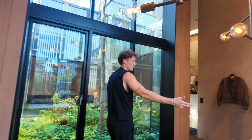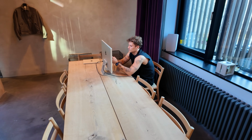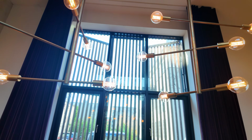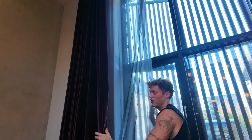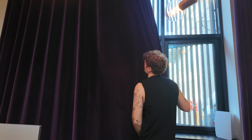This is where I upload my YouTube videos. This is where I work and all that. And we got the big windows here, a lot of light comes in. We got these purple curtains and these transparent black curtains. I think they really suit the house, but for my style, I don't think this is it. I think I might get some white ones, some more neutral ones.